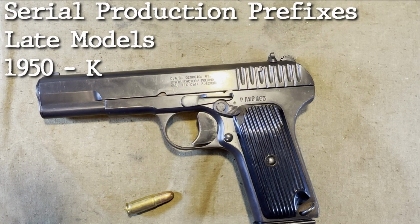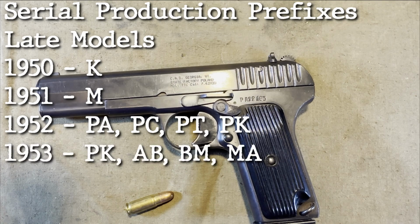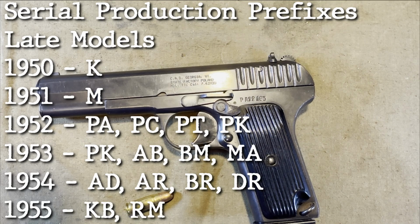The prefixes continued after K in 1950 with M in 1951. Then they really ramped up with PA, PC, PT, and PK in 1952. PK continued into 1953 alongside AB, BM, and MA. AD, AR, BR, and DR were in 1954, and finishing off with KB and RM in 1955.